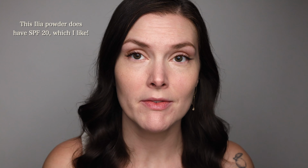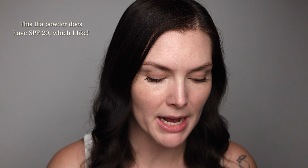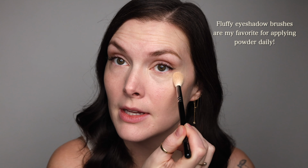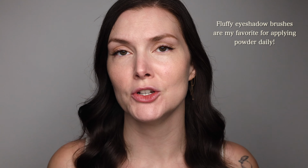So then the next thing that I'm going to do is use a very small amount of a loose powder, and I'm not very particular with brands of powder or types of powder as long as the color matches and as long as I'm being light-handed with it. And I'm just going to go ahead and apply this through the T-zone in areas where I don't want any shine or radiance, and also a tiny bit under the eyes just to set that concealer. I'm not even dipping into the actual powder. I'm just getting residue off of the case.